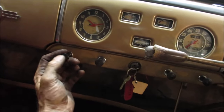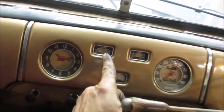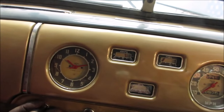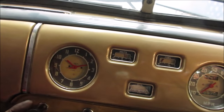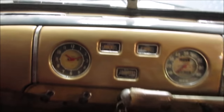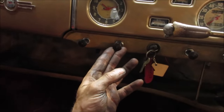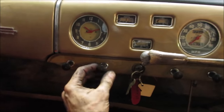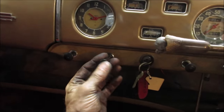That's wipers, which I think are stuck. The motor might be stuck because look, it draws a bunch of amps. So I think the motor's stuck. I don't know what the deal is. It's got C on it. My guess would be choke.